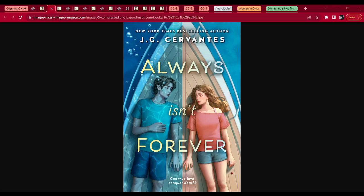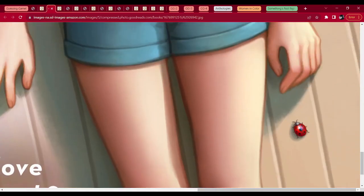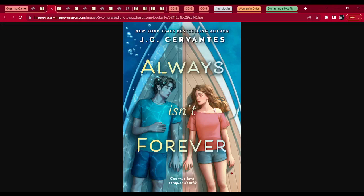okay, let's see. What is by her hand? Great question. Oh, a ladybug. I didn't even notice that. That's really fun. That is really fun. Why did they add that? I think they probably just thought, oh, this space looks a little empty. We have to put something in here.